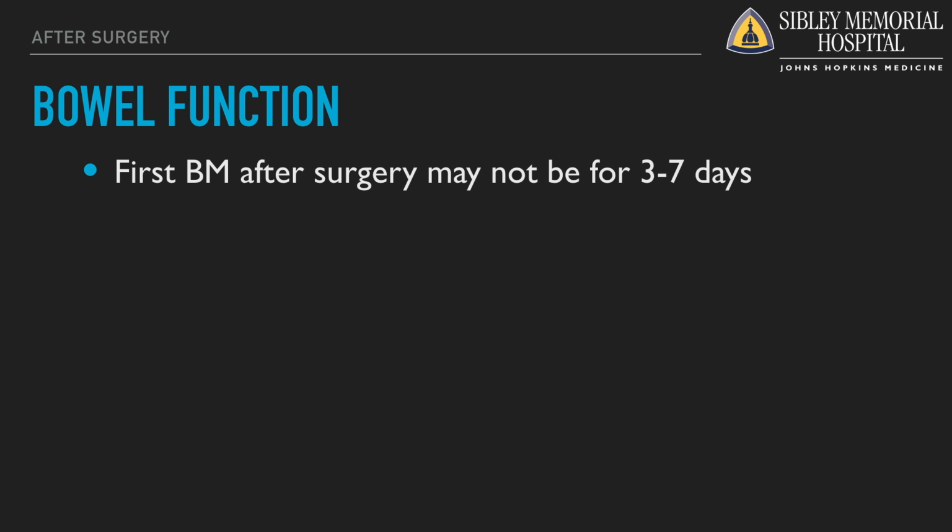Bowel function, or a BM for bowel movement, is a very important topic we discuss with our patients and is something I mentioned to you at the beginning of this presentation. Having a BM daily before your surgery is important. However, postoperatively, you might not have a BM for at least 3 to 7 days, and this is completely normal. Our goal postoperatively is to get you passing gas first and then have a BM as soon as possible.